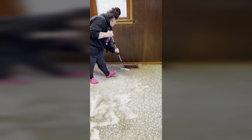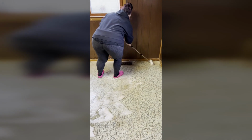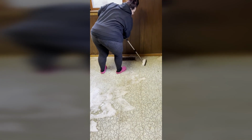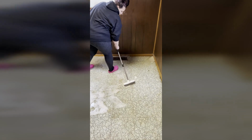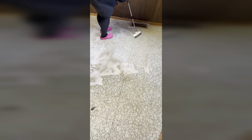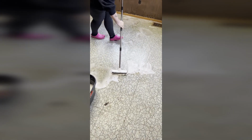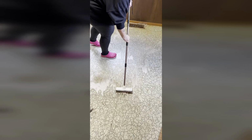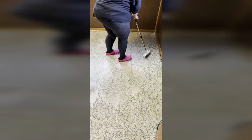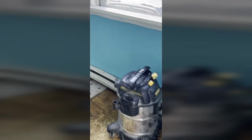With the condition of this property and the fact that this was my first clean of this kind, I must say I'm pretty happy with how it turned out. I was able to get the smell out of the house once it was all clean.